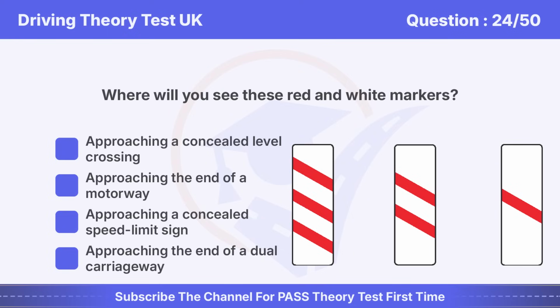Question 24. Where will you see these red and white markers? Option A. Approaching a concealed level crossing. B. Approaching the end of a motorway. C. Approaching a concealed speed limit sign. D. Approaching the end of a dual carriageway.